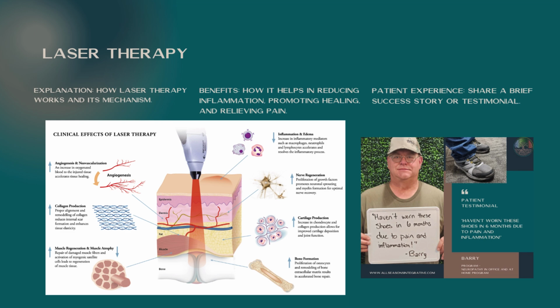Patients here, like we have Barry here, who hasn't worn the shoes that he typically wore before he was really affected by neuropathy, and is now able to wear his shoes, in the last 6 months, where he hadn't been able to wear them just because of the pain and inflammation that was going on in his feet.